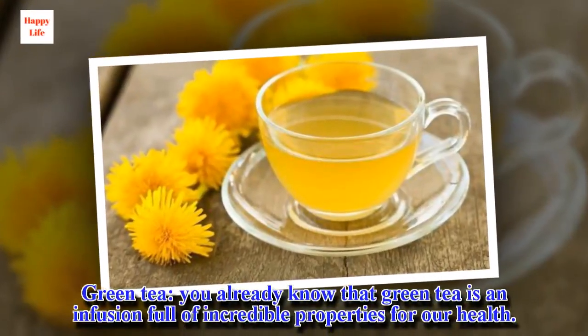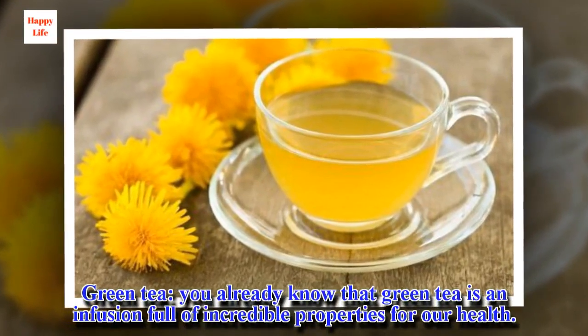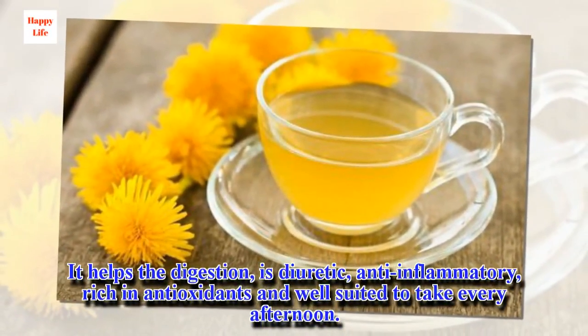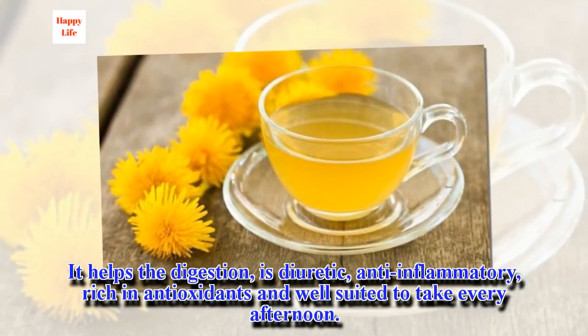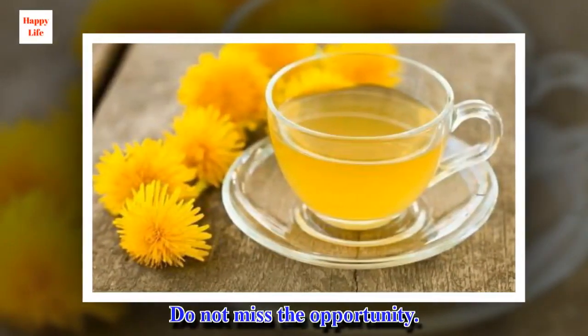Green tea. You already know that green tea is an infusion full of incredible properties for our health. It helps the digestion, is diuretic, anti-inflammatory, rich in antioxidants and well suited to take every afternoon. Do not miss the opportunity.